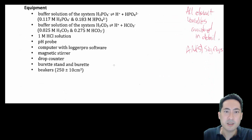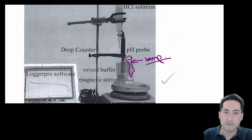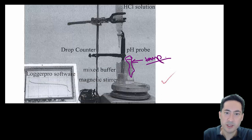Another major thing here that's helped her get fantastic marks is using the data logger. She could just let this run automatically, and this is a drop counter, so it measures the drops. She calibrated it too, which is brilliant. Most students, you tell them to calibrate, but it's just too much effort and they just go with it. She calibrated this every single time, which was quite impressive.